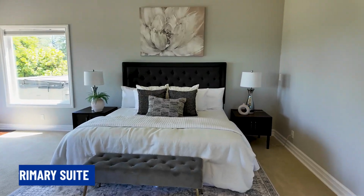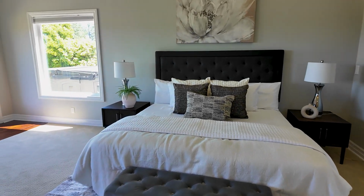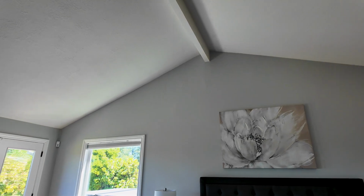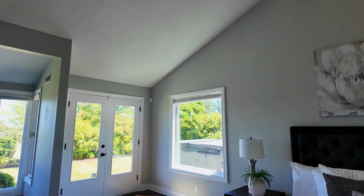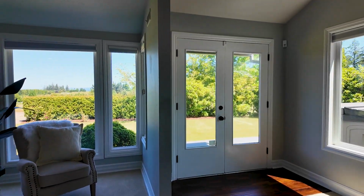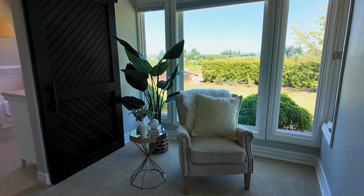Welcome to the primary suite that is on the main level. One of the most desirable features we can have in a home is a bedroom on the main, especially a primary suite. Vaulted ceilings, loads of windows, natural light, all look to the backyard. It even has an outdoor deck that leads to a hot tub. So on those evenings you want to take a dip and sit out and watch the sunset, come back into the primary suite.